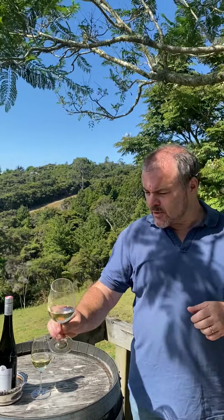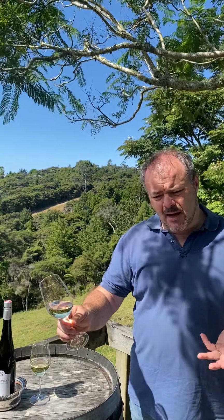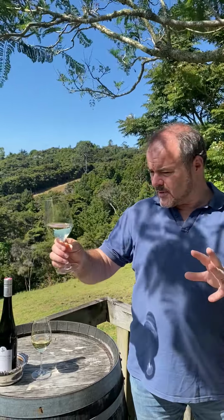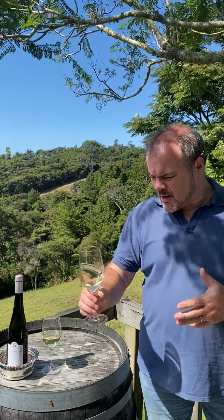Looking at what we've got in the glass here, my understanding is the wine is fermented in stainless steel, and aged on yeast lees, so there's no oak influence there. The colour is not massively deep; it's a translucent yellow there.